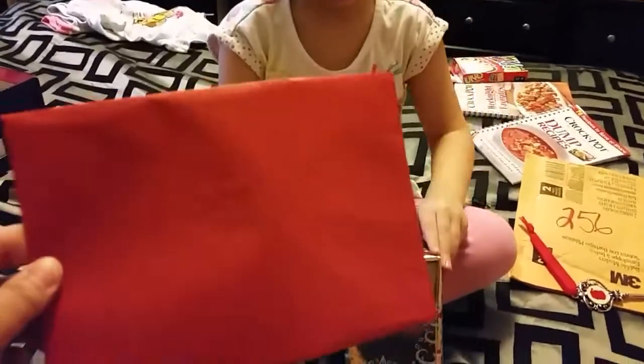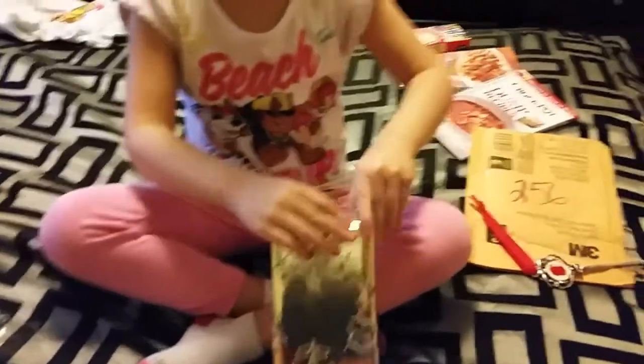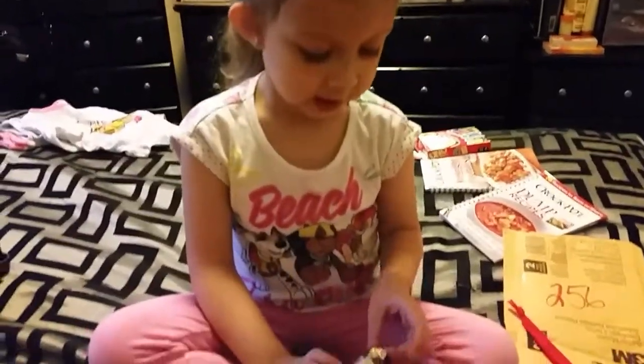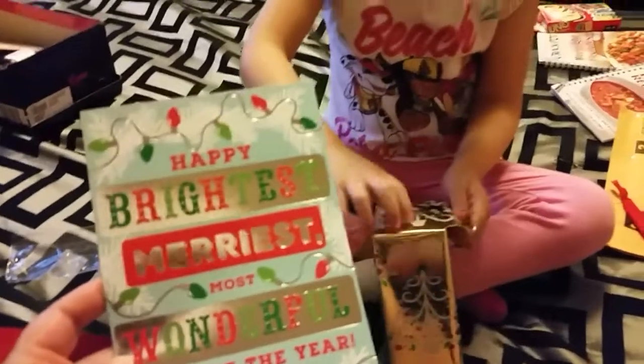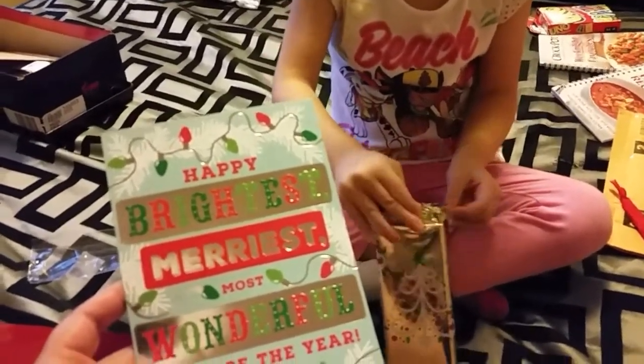And we have a card. It says thank you. She made that very special for you. I'll open the card and you open that. It says, happy, brightest, merriest, most wonderful time of the year. Oh, that's cute. I like this card.